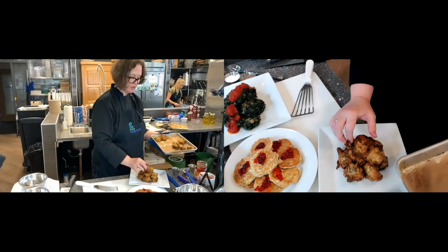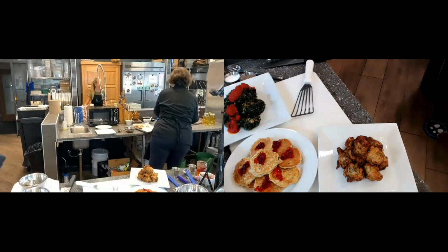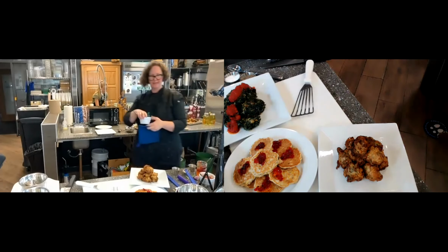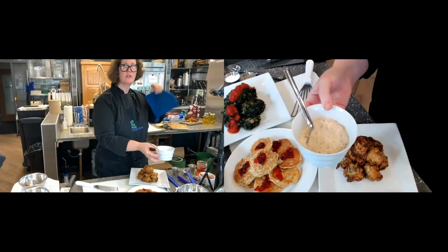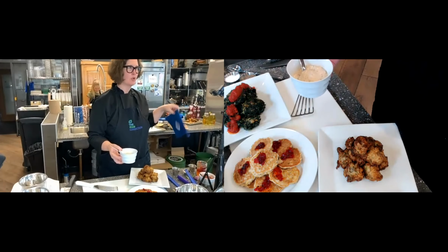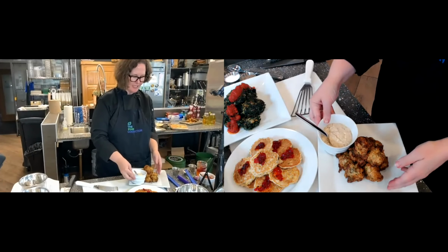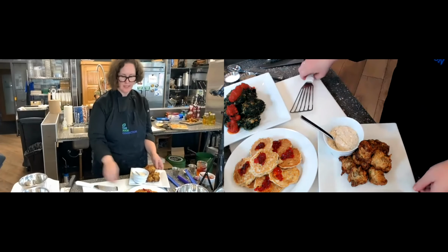And what I would do for this for a large crowd is pile them up on a platter. Try not to drop them. And then to serve with this, it's a very traditional sauce called remoulade. It's kind of like a Cajun or Creole tartar sauce. I think it's the best way. So then I just platter those up and put that on the side so people could serve themselves.